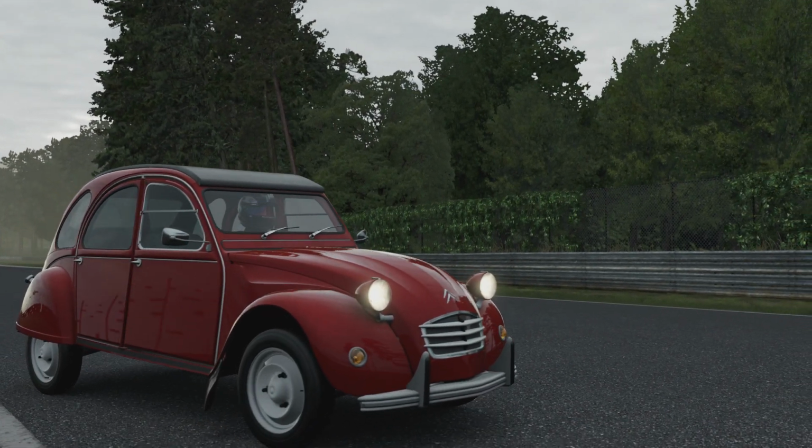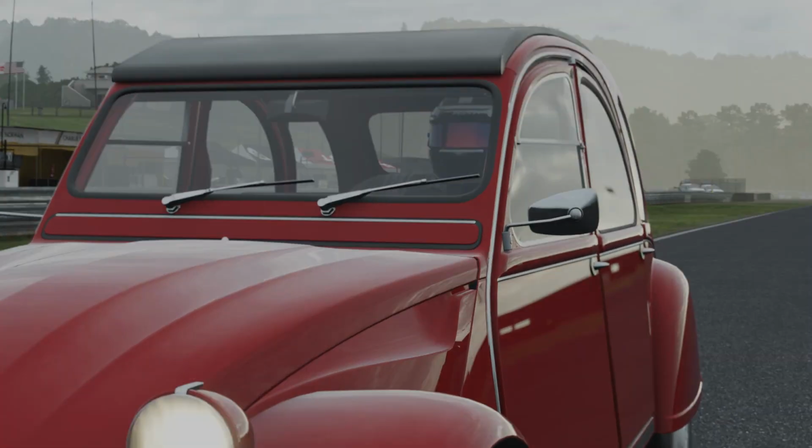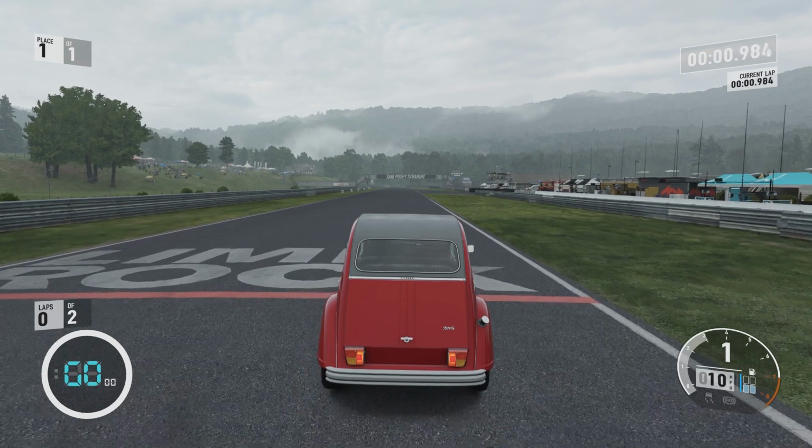So like with the Subaru 360 at Lime Rock full circuit alternate, I find this track can get the best out of these slower vehicles that we have on this game. So let's see what this icon can do.